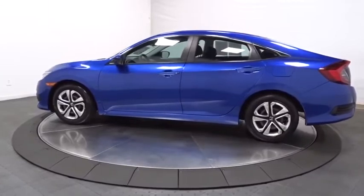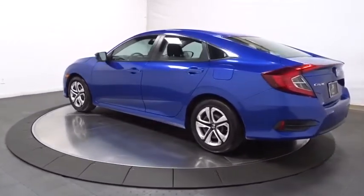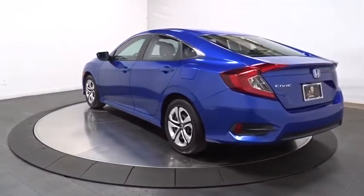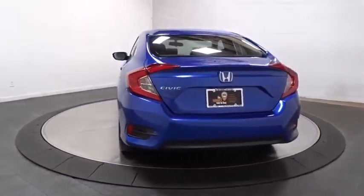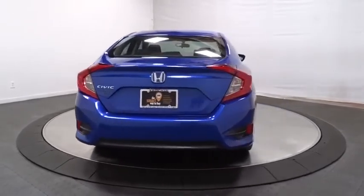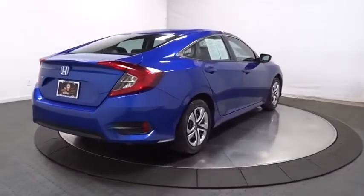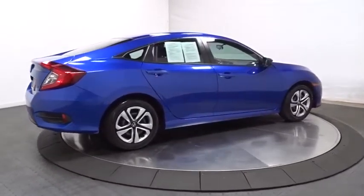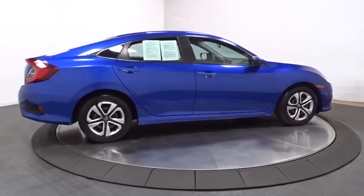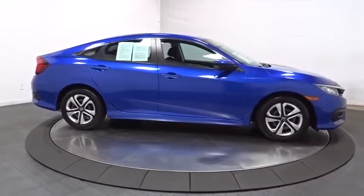Backup camera, keyless entry, Bluetooth, front wheel drive, MP3 capability, clock, day and night rear view mirror, outside temperature gauge, brake assist, automatic air conditioning, cloth seat trim, engine immobilizer, body color door handles, power rear window sunshade, four-piece floor mat set, low tire pressure warning. If affordable style and reliability are what you're looking for, this vehicle couldn't be more perfect. Drive it today.